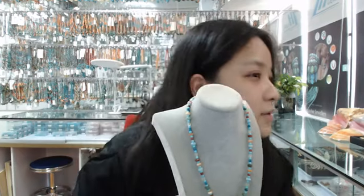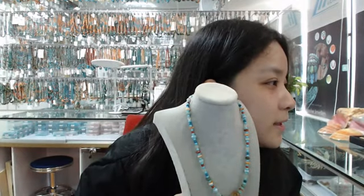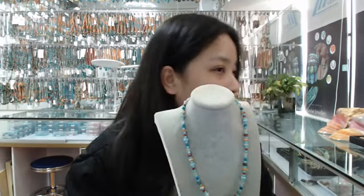Okay, that's this one. Really pretty necklace, and we believe you guys will be satisfied with it.